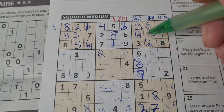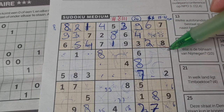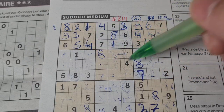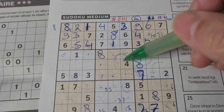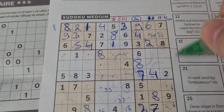Alright. Then 7, need a 7 here. Then, no 2 here, no 2 there, need a 2 here. 4 missing numbers in this row. One of the missing numbers is 4. We have a 4 in this big square, so no 4 in these 3 boxes. So 1 box left for the 4 in this row should be there.